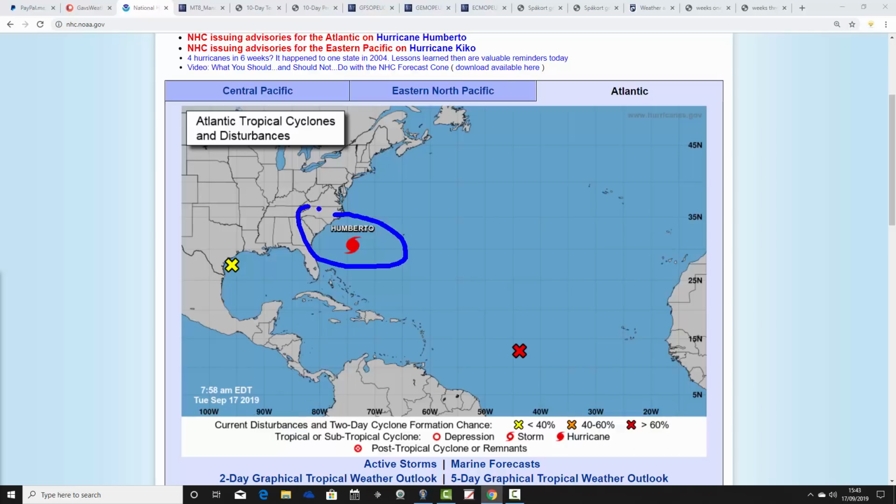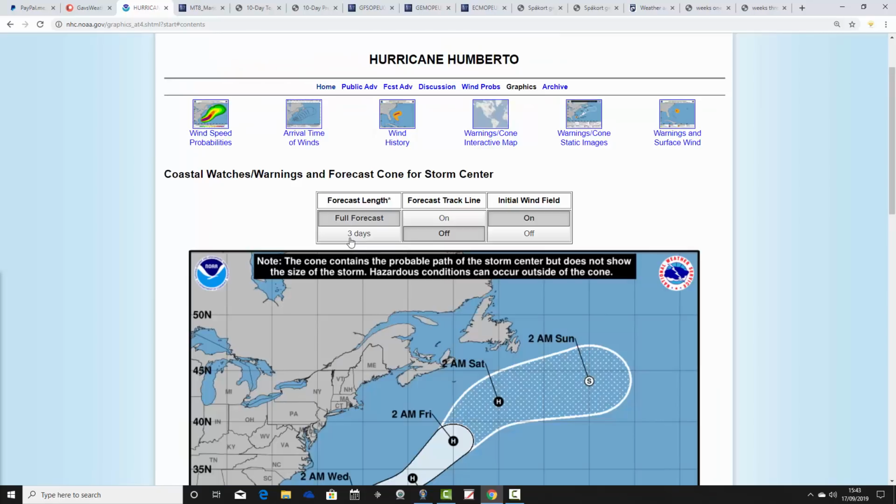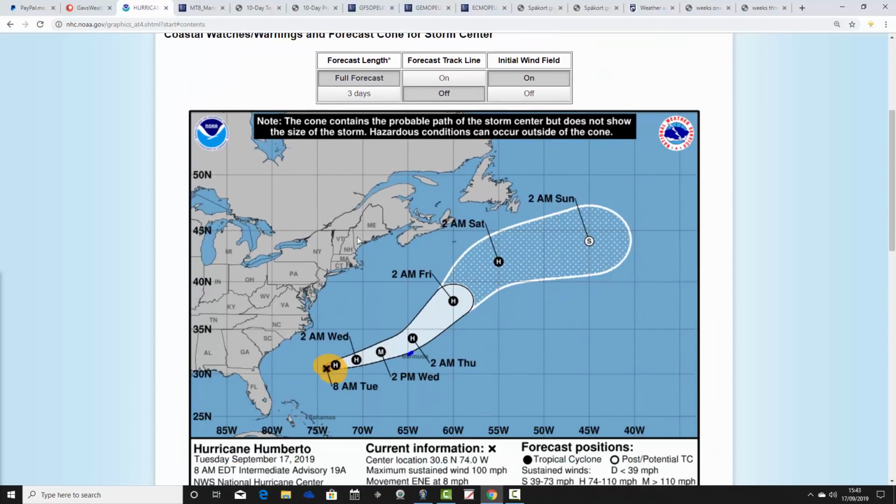And then also we've got Hurricane Humberto up here in the further north in the tropical Atlantic. So at the moment, this is a Category 1 hurricane, giving maximum sustained winds of 100 miles per hour. And it's moving east-northeastwards at 8 miles per hour. If we click the forecast track of Humberto, this is it. So Hurricane Humberto is just here.